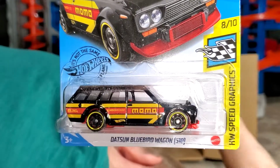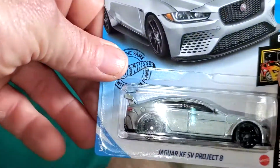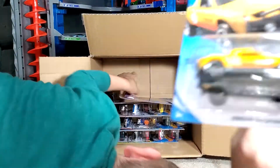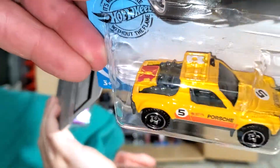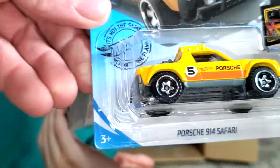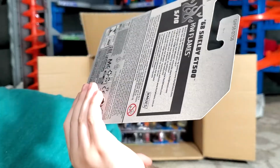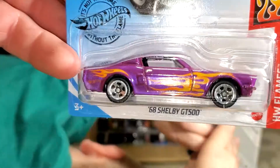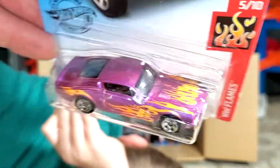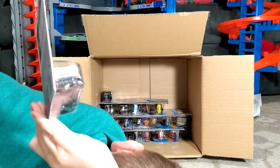Another Datsun Bluebird wagon. Another Jaguar XE SV Project 8. Here's one I've been looking forward to this case. The Porsche 914 Safari. New to the case. I think this is a new casting altogether. We got this in Matchbox. This is the first time we've seen it in Hot Wheels. That's nice. I like that. Oh, another one. 68 Shelby GT500 in the purple. Wow, that's beautiful. Hot Wheels Flame Series.